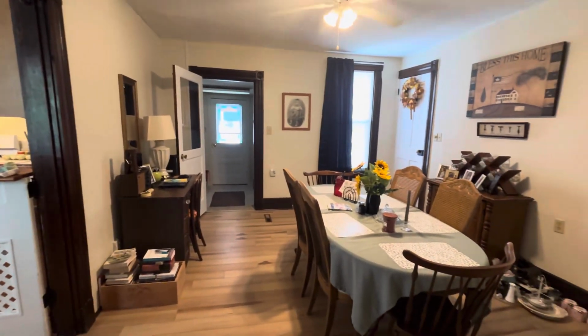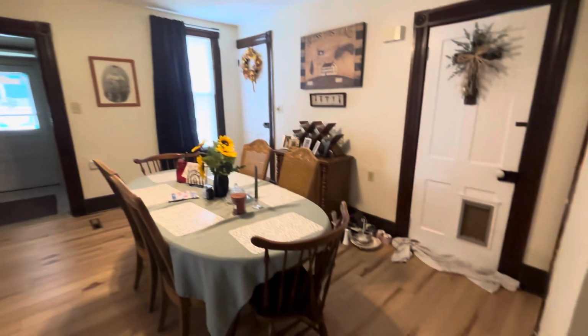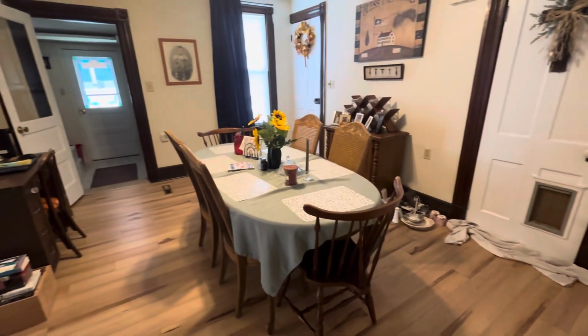Let's see. I'm not going to do a tour of upstairs, except for my bedroom. So upstairs are two bedrooms and one full bathroom. That's some of my china that's going to go in the china hutch once I get it.